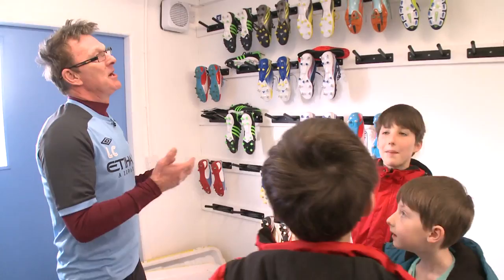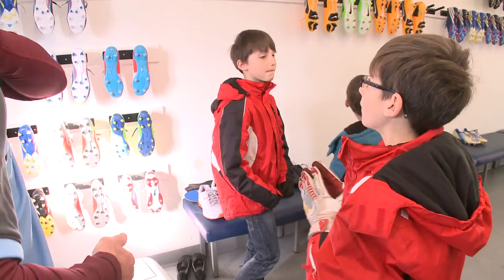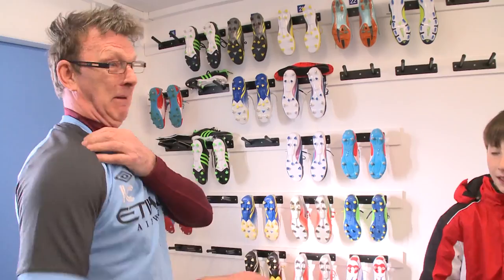They just get dozens of boots sent in, and so there's a constant turnover of the most bizarre colours and things. When I played, it was just black boots, but if anybody wore a coloured boot when I played, they'd be. Yes, it is.